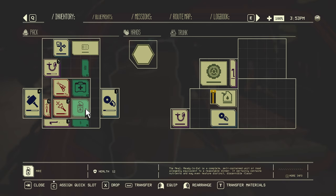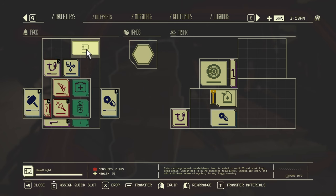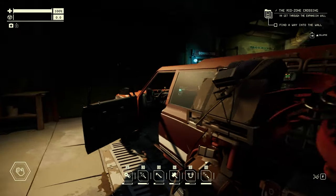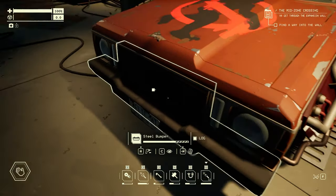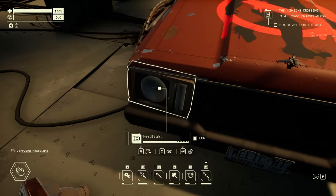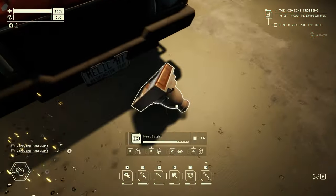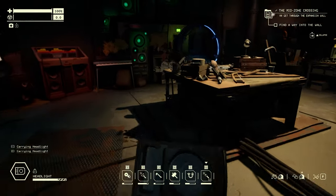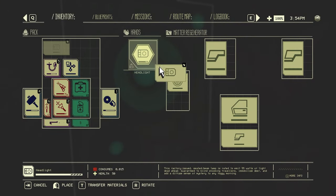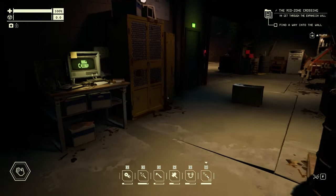Right. Okay, I'm actually very happy with this. Oh, wow, that's taking up a load of room. Considering, I might actually just straight up eat that. We have got a spare headlight. Can I replace one of these? Yes, I can. You know what? Sure. And I'll pop this one in the repairer. Now, that should have repaired all the items that we went out with. Yeah, it did. Marvelous. Okay, well, if nothing else, I could just recycle those if I want to then.